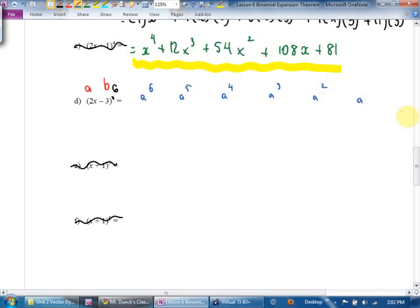Charles, what's my exponent? So B to the 0 all the way on up. So no B, B to the 1, B squared, B cubed, B to the 4th, B to the 5th, B to the 6th.